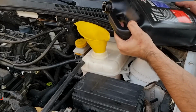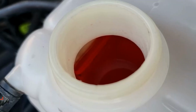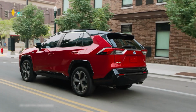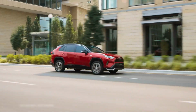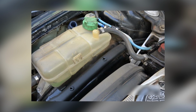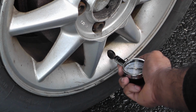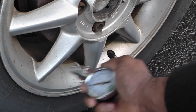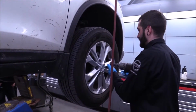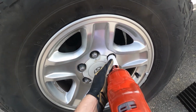Start with the basics. Check your fluid levels regularly, not just oil, but also coolant, brake fluid, and transmission fluid. These systems work together to keep your car running efficiently, and neglecting one can impact the others. For example, low coolant levels can cause your engine to overheat, leading to increased wear. Tire maintenance is another often overlooked factor. Properly inflated tires reduce strain on your engine by improving fuel efficiency and overall handling. Rotate your tires every 5,000 to 7,000 miles and check for uneven wear patterns, which could indicate alignment issues.